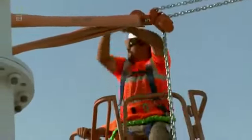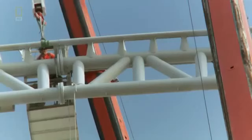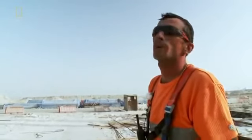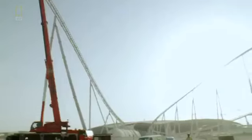The last piece of track is finally hammered into place. As you can hear, the guys are hammering the pins in. When the pins on one side are in, the rest will fit. Nothing can go wrong anymore. All 160 pieces are in place, and the Formula Rossa track in the Abu Dhabi desert is complete.